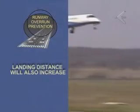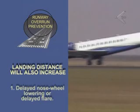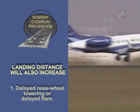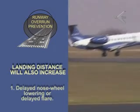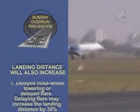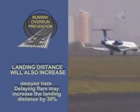The landing distance will also increase due to delayed nose wheel lowering or delayed flare. Immediately easing the nose wheel onto the runway reduces lift and places the airplane weight over the main gear, resulting in increased braking effectiveness. This is more effective than aerodynamic braking when the nose wheel is hauled off the runway. Delaying flare may increase the landing distance by 30% if a final approach speed is increased by 5%.